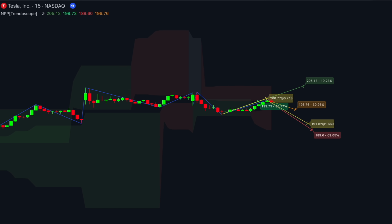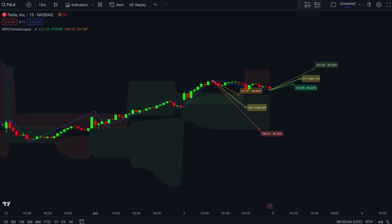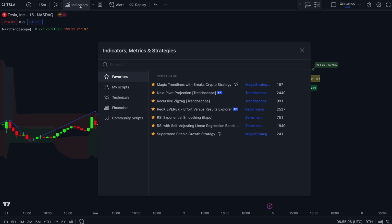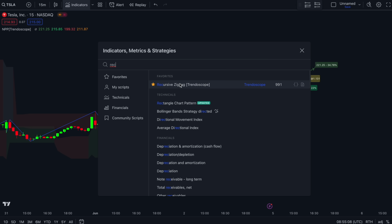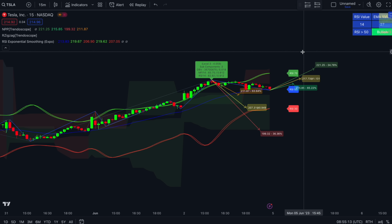The Next Pivot Projection indicator can be used in many ways. It can be an excellent reference for take profit or stop loss, or it can serve as an additional entry confirmation. For example, let's add two more tools to the chart: the Recursive Zigzag and RSI Exponential Smoothing. Adjust their settings accordingly.